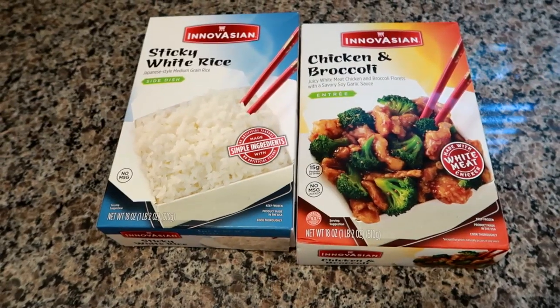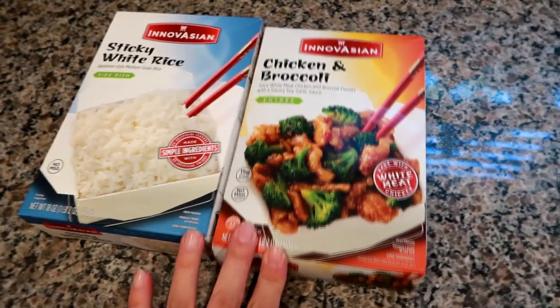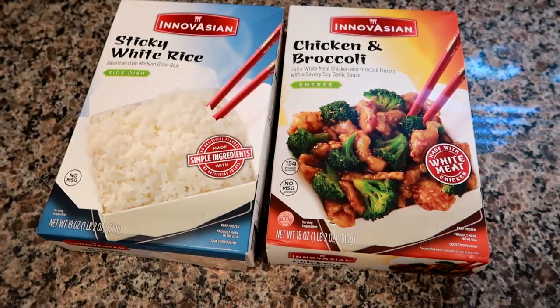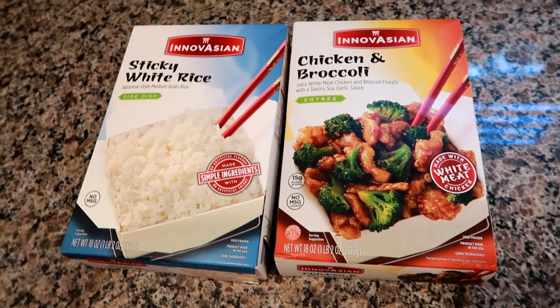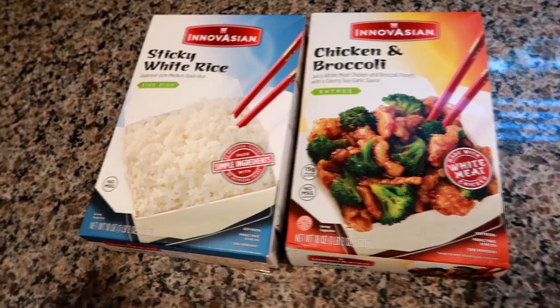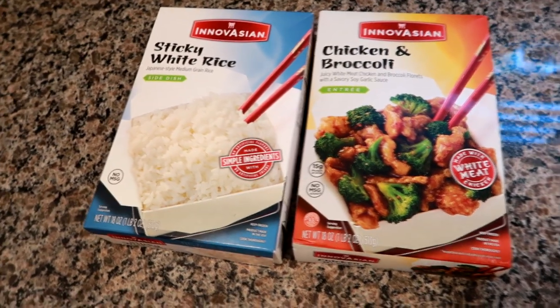Hey guys, I am getting ready to start dinner. It's actually quite a bit later than we normally eat. It is 6:45 right now, and I just had a really long day at work and an extra long drive home because I had a meeting about an hour away from my house. So I am doing a nice convenience meal tonight. I don't do a whole lot of these.